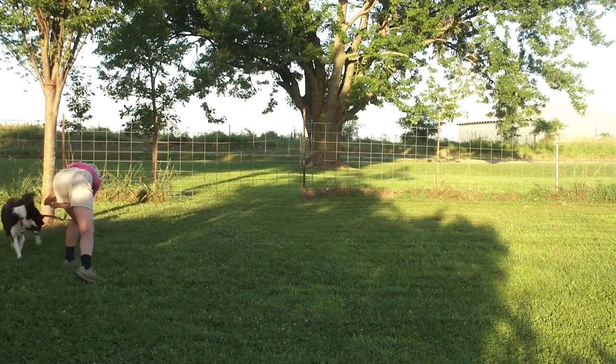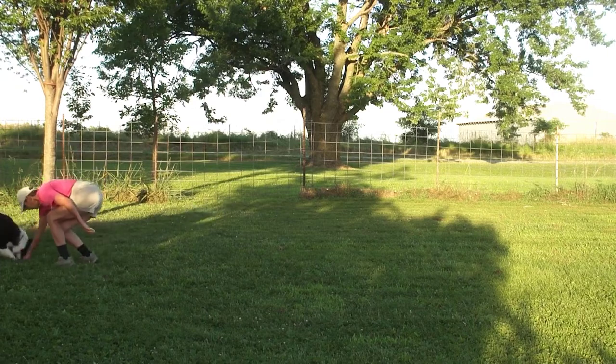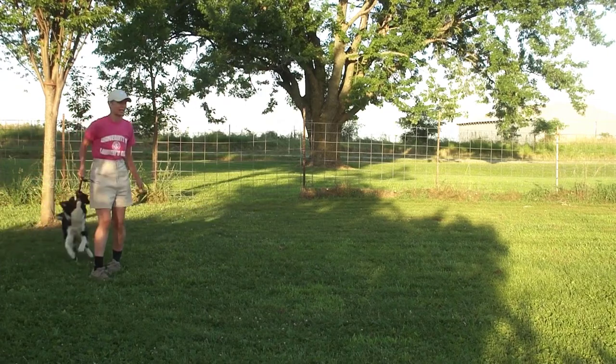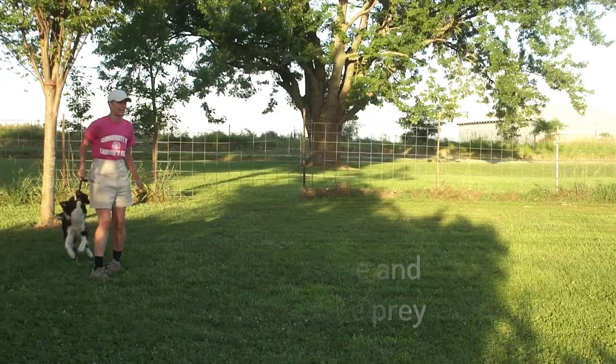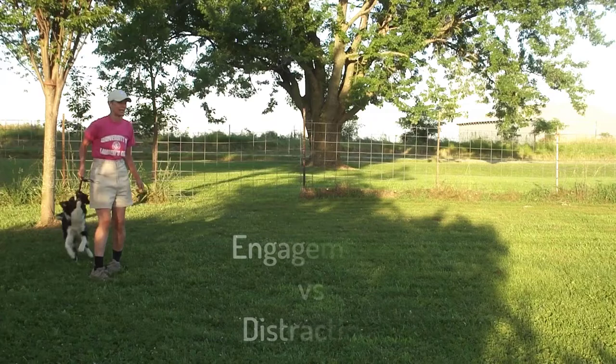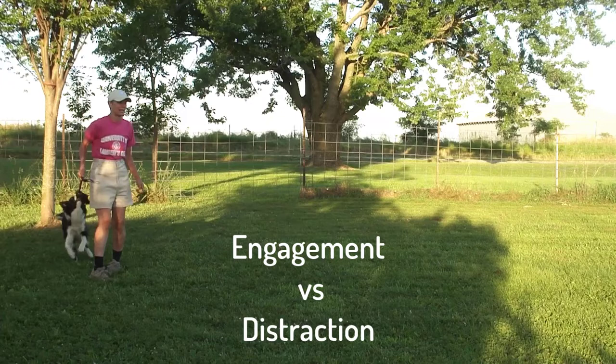As you can see from this training, I'm making sure to target the tug just as he would the stock. I want him listening to me, one ear on the tug or the stock. And that is much more difficult than asking a dog to do these behaviors while they ignore everything else in the environment. So that's why, in my opinion, engagement training is so much more difficult for the dogs than traditional distraction training.